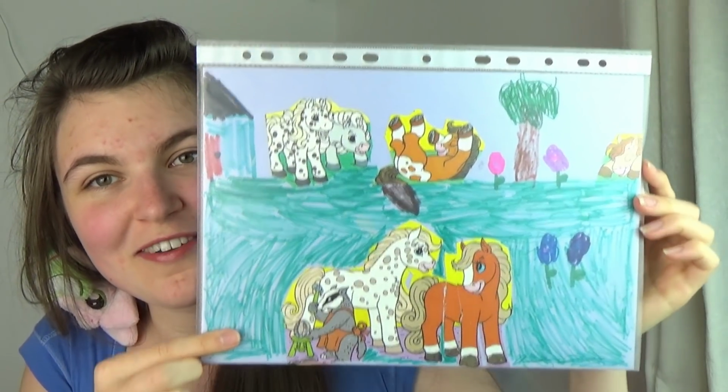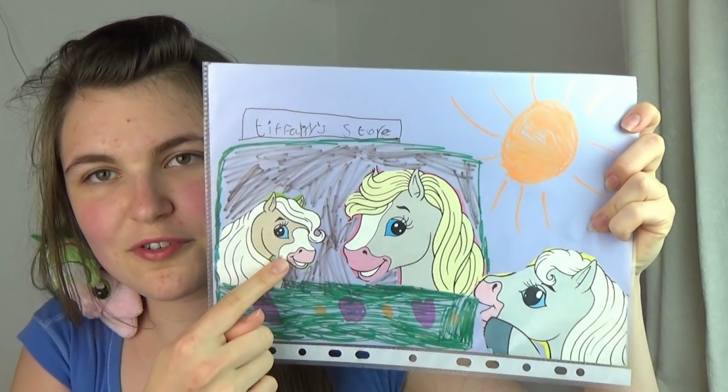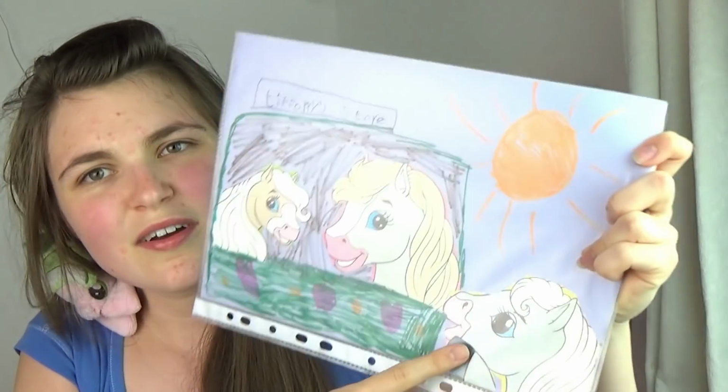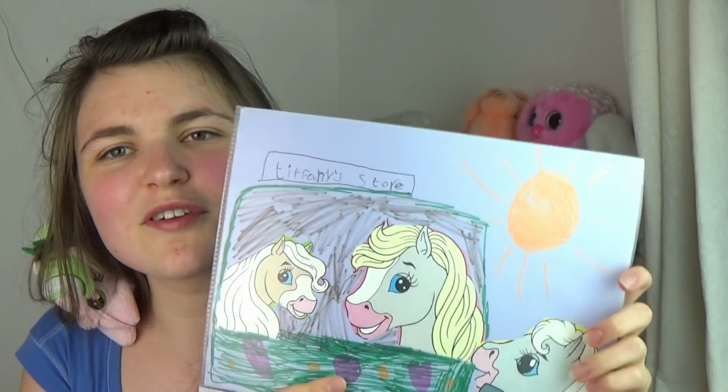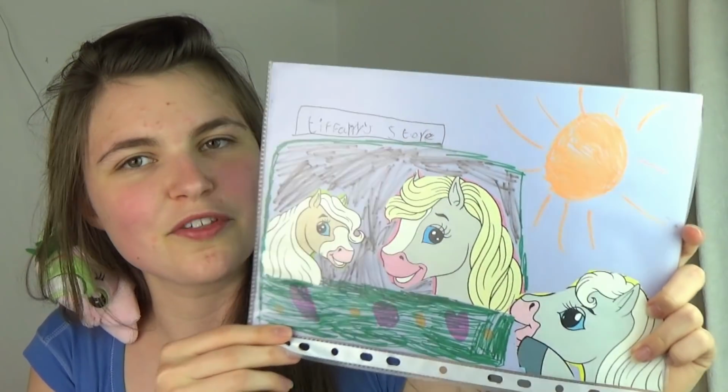Thought that looked great. Here we have Tiffany's store, and I'm guessing this pony's called Tiffany, or this one is called Tiffany, but it looks like we have... Oh no, they're not the same. God, these ponies look so similar. There's random sunshine. This is just a creative hack. I haven't bothered doing anything much here.